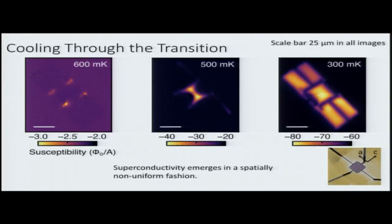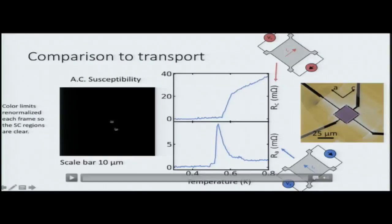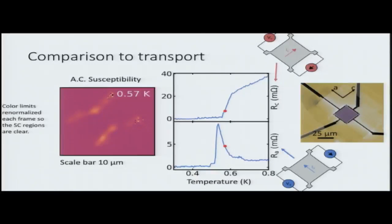And then finally, if we go to much lower temperature, we see that more or less the full device is superconducting. I should point out that these darker purple regions are the trenches that are cut into the device. So we see that the superconductivity actually emerges in a very non-uniform way in this microstructure. We've taken images at many more temperatures, and I can actually play a movie showing how the superconductivity evolves.